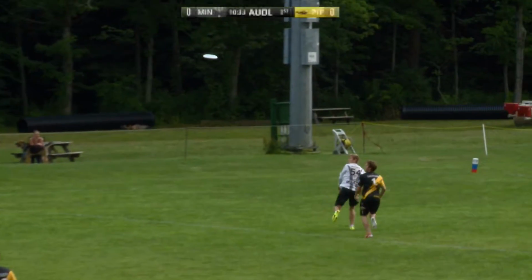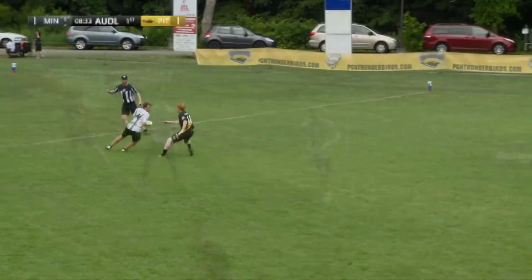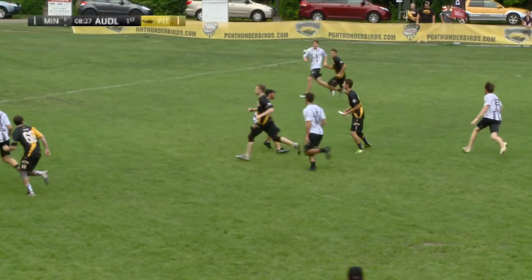Now Schoenrock rifles one across the field. Danny DeClercq and David Shirley are there. Max Shepard on the deep. All right, this one comes back to the other Lean, the elder Lean, Austin Lean, but Marcus Thaw intercepts that one from Austin Lean and then sends it into the middle.